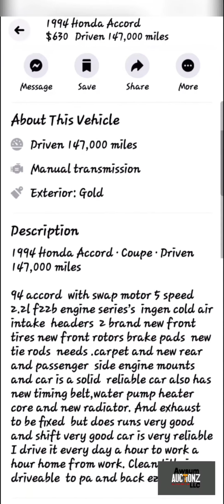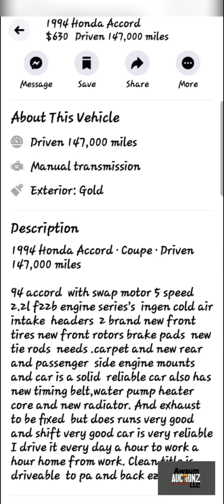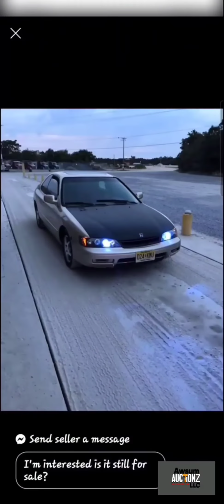Rotors, all of that. They drive it every day, hour to work, hour from work. Clean title. Good looking Honda. Pretty good condition.